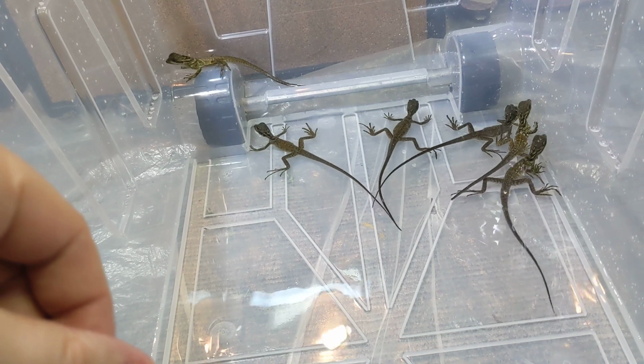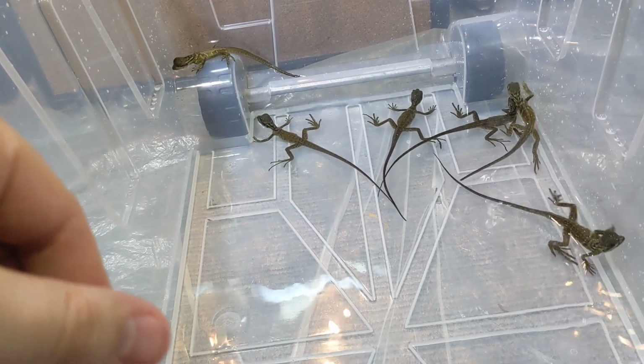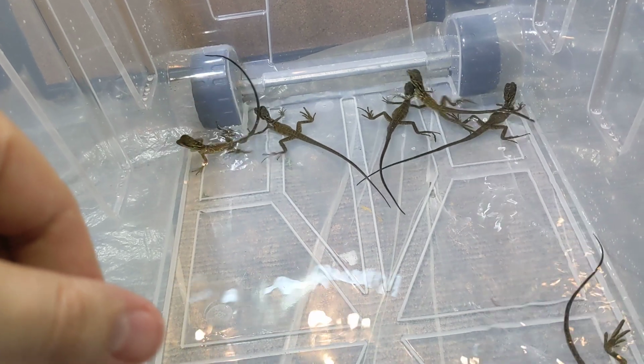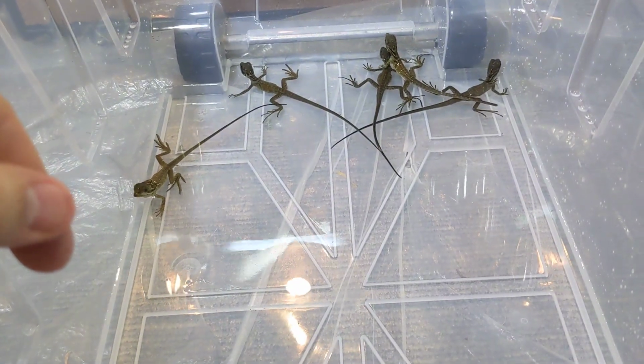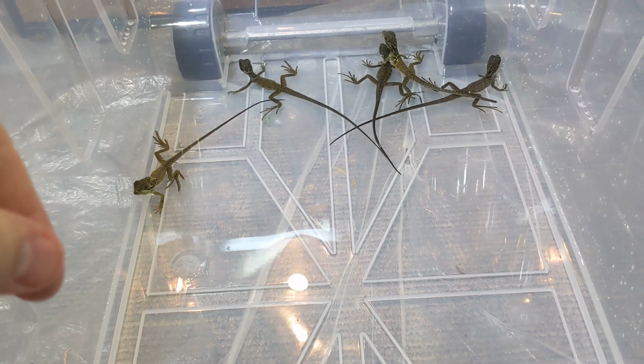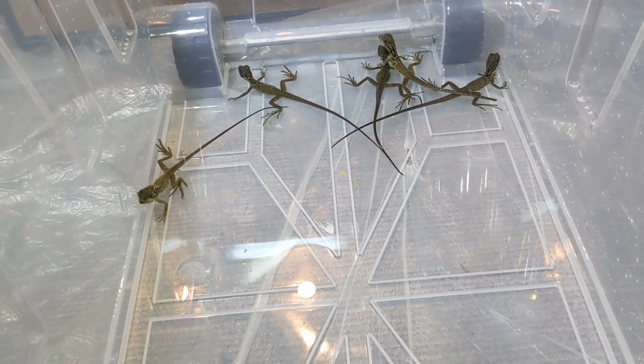And we put them in all together because that's how they're in their enclosure for the first couple weeks. If we go more than a month or two and these haven't all shipped yet, we do separate them out. We don't want them to get larger and start to get territorial or anything like that. But in general, they do very, very well together for the first little while.